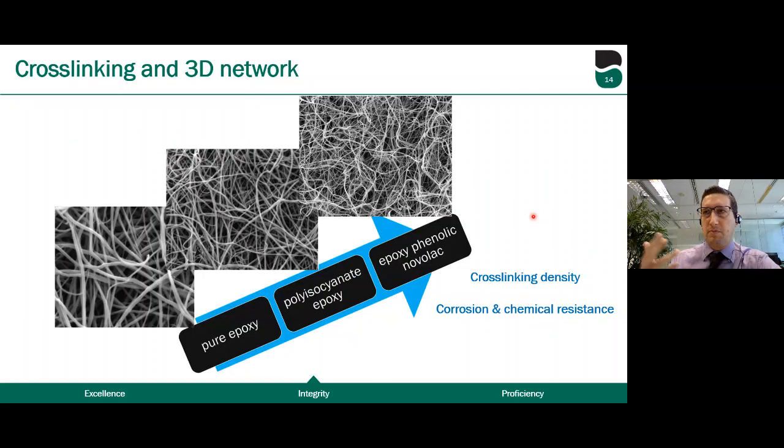Just to give an idea of what it might look like in 3D. Starting from the bottom left, imagine this would be maybe pure epoxy paint. As you go more and more on, if you increase the cross-linking density of the paint, you will increase also the resistance of the paint towards different cargoes, the chemical and corrosion resistance. So you will go to more polyisocyanate epoxy, so-called, and more Novolac, or epoxy-phenolic Novolac. But as you move on this line, higher density of cross-linking, this will be higher resistance, but it's also higher cost. So it really depends on the owners of the ship which coating they want to apply. But typically they will go for Novolac nowadays.